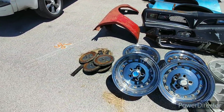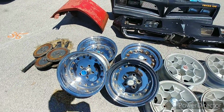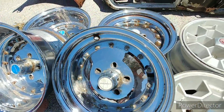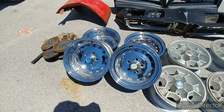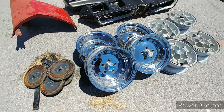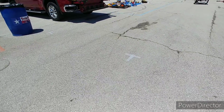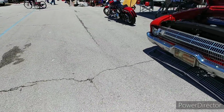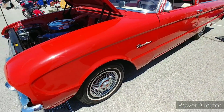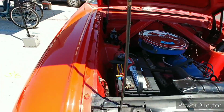I saw these yesterday. But something didn't look right about this one over here. It looked a little different than these and this other one here. First car of our own. Got a set of those Craigers. Rancherito.